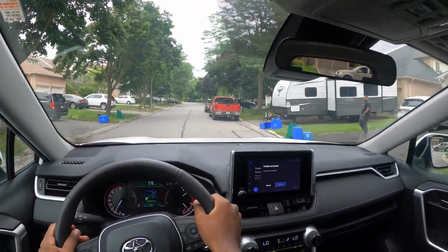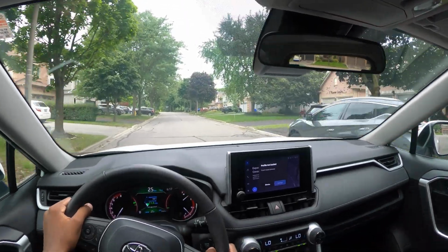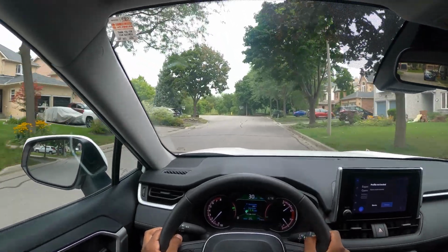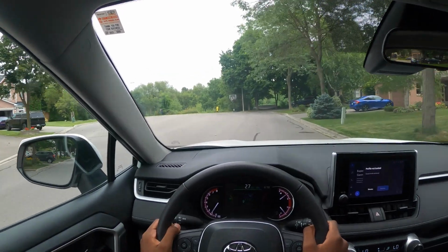The bucket seats in an SUV seem a little bit out there, to be honest. Like, I wouldn't really expect a Rav4 to have bucket seats, but this one has bucket seats, and that is a flex to some degree.